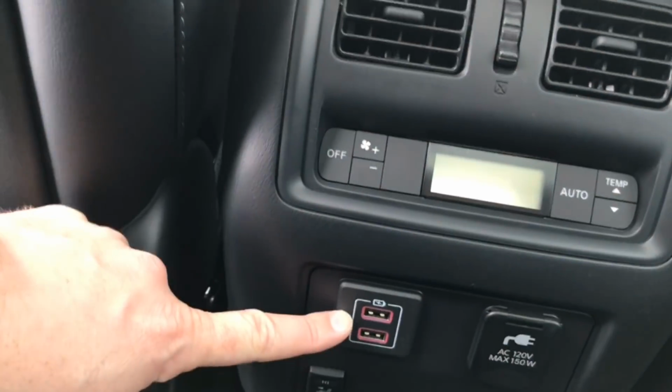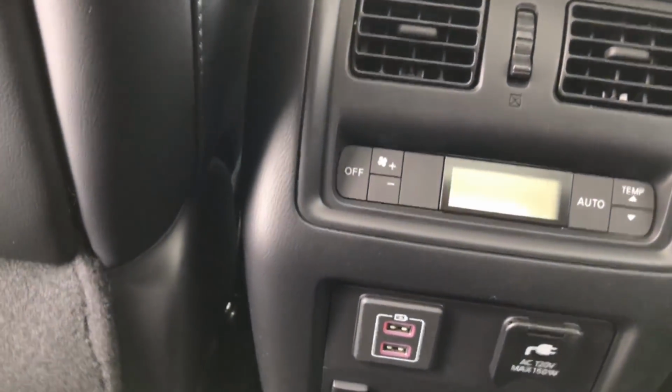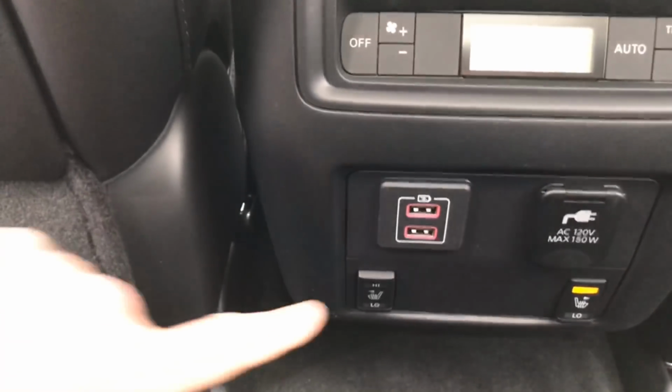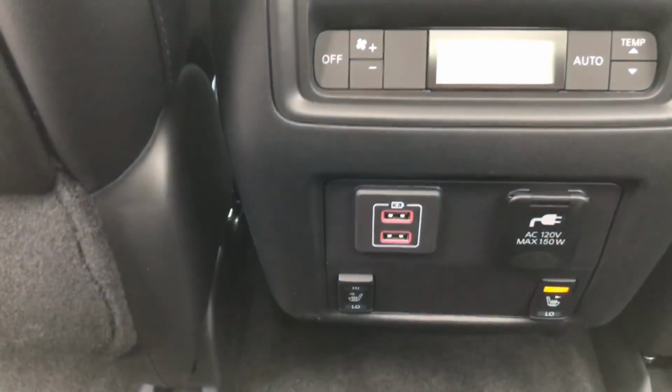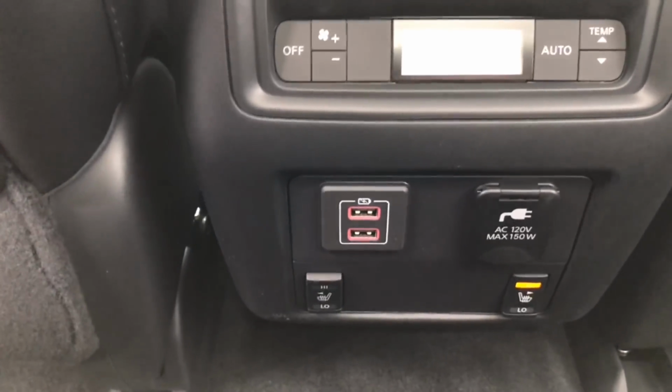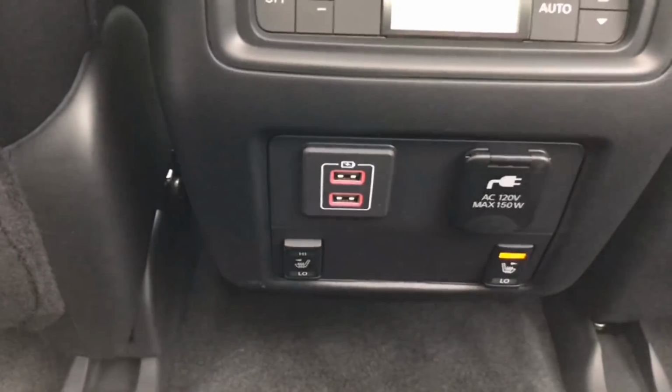I've got a couple ports back here for charging. And because you have the SL version of the Pathfinder, we've also got heated seats in the back area here. Again, really nice. They get toasty warm and they heat up to halfway up the back of the seat. Let's have a look at the seats.